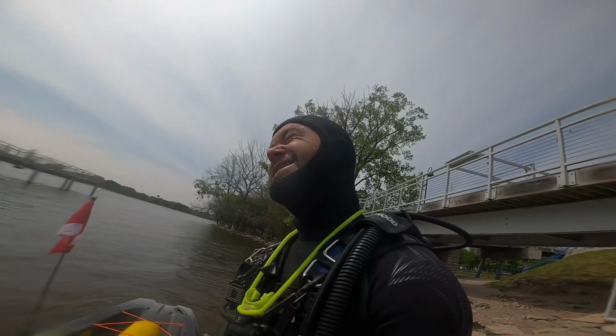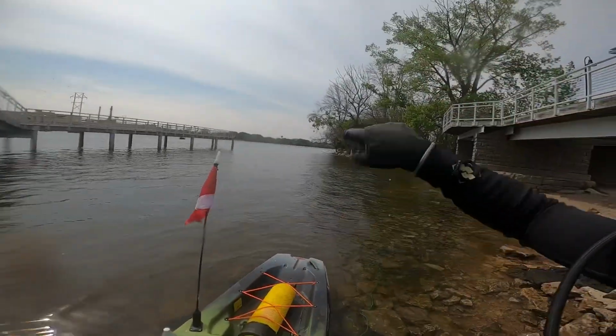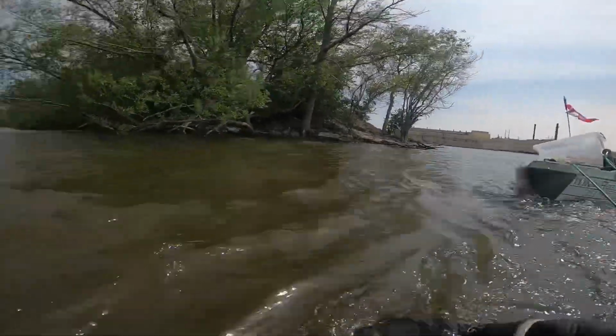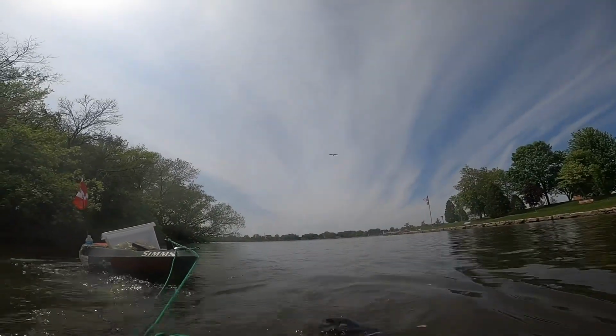I'm pretty low in air, time to head back. Got about 400 PSI of air left. I gotta go back around the corner. Back in the canal, it's way over there. Halfway there. Two hours of diving today.